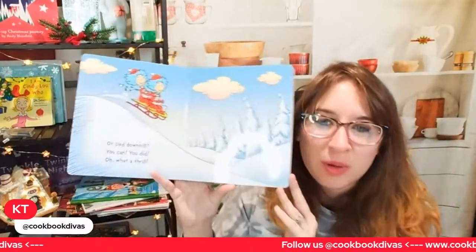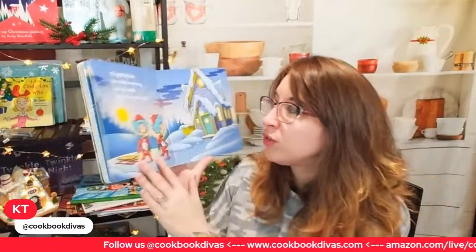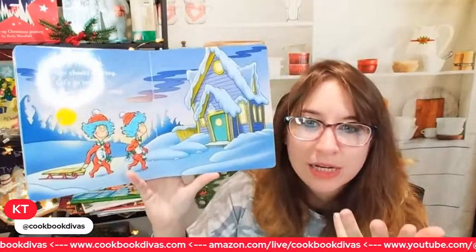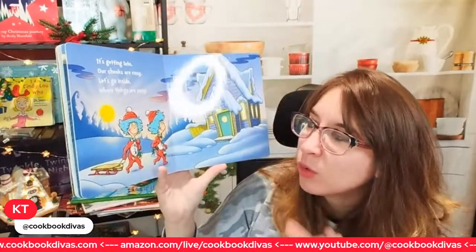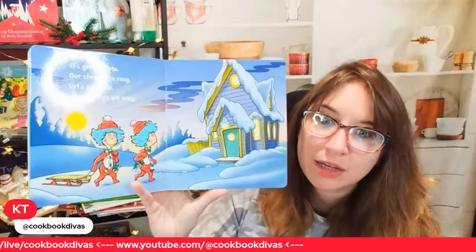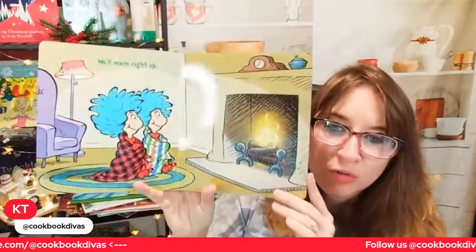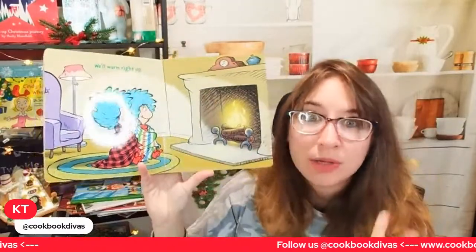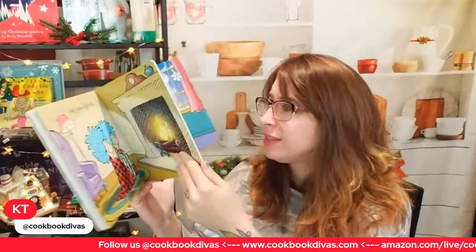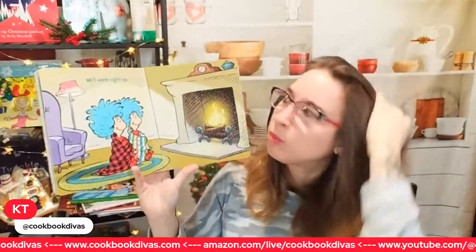So obviously we're going on a winter adventure with Thing 1 and Thing 2, which is very cute. We have those fun Dr. Seuss illustrations. It looks more updated, like the lines are just cleaner than what old Dr. Seuss novels used to be like. Super bright coloring and very, very wintry and festive. Perfect for this time of year and beyond. It doesn't have to be Christmas time, I'm pretty sure. It's not necessarily a Christmas novel, but rather a wintertime sort of board book.